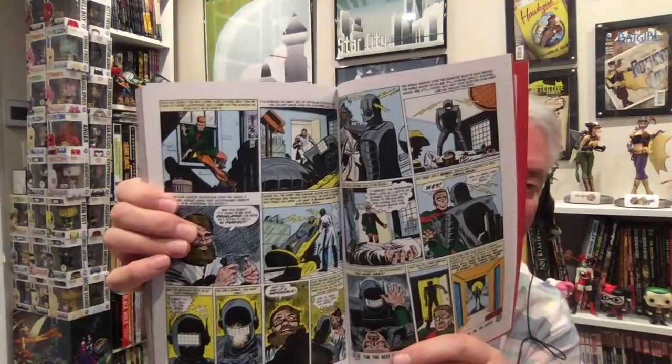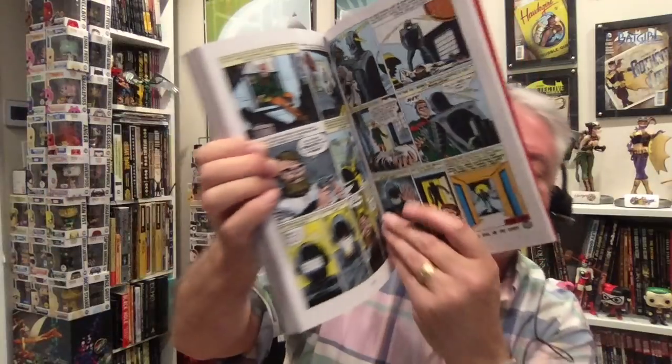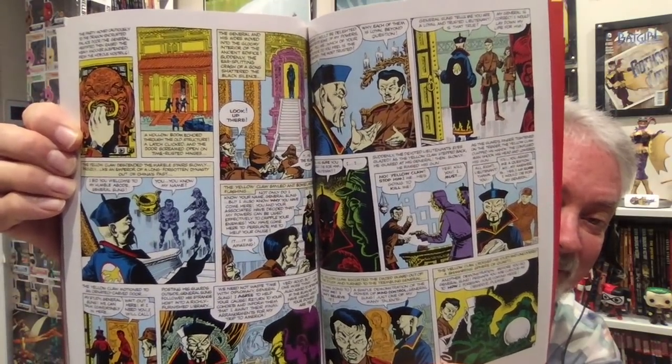It's got Jimmy Woo, who... they include the original Agents of Atlas comics from like the 50s and 60s in the back of the book, which, quite frankly, I skipped. But it shows you where these characters come from and what their origin and basis is. I was tired and just didn't feel like reading them. And quite frankly, I don't know that you need to read them either. I didn't read them, so I can't really say anything about them.